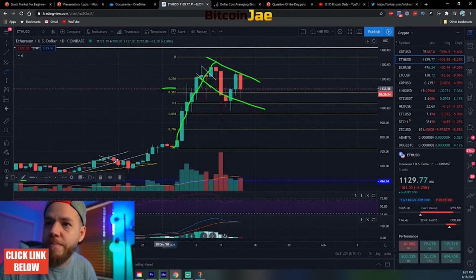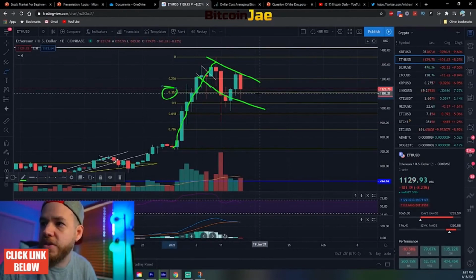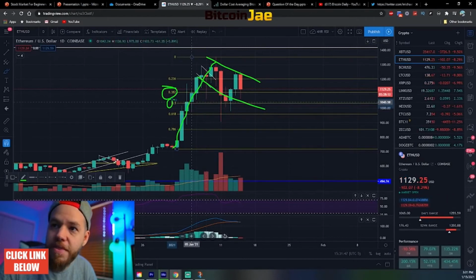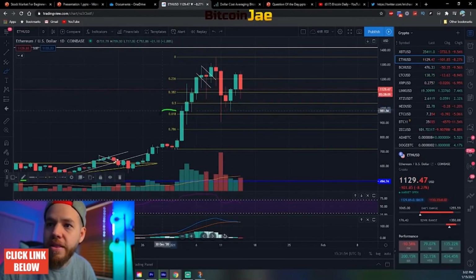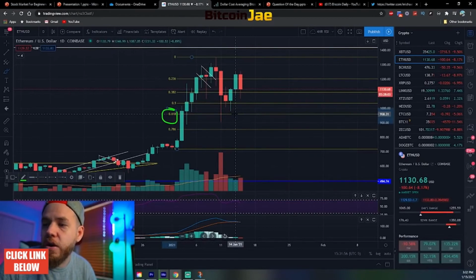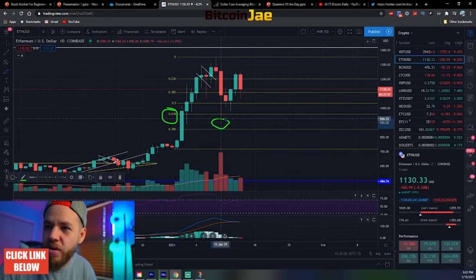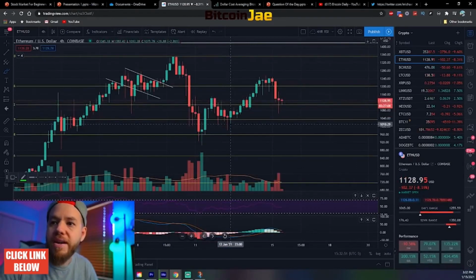If we drop below this current support right here, which is that 1100 area, then we're looking at basically the 50-cent support here, which is also around the $1,000 mark, right? And then the golden ratio is going to be down here around $950, which is kind of more or less where it went to last time. Last time it went down to about $900 almost. So we're kind of seeing the same thing here.